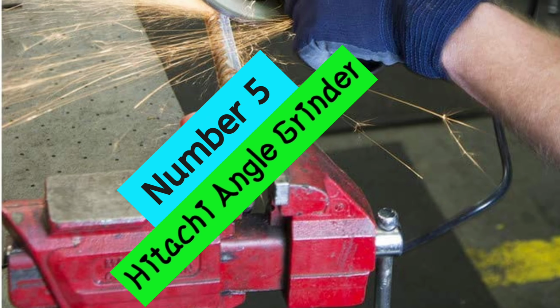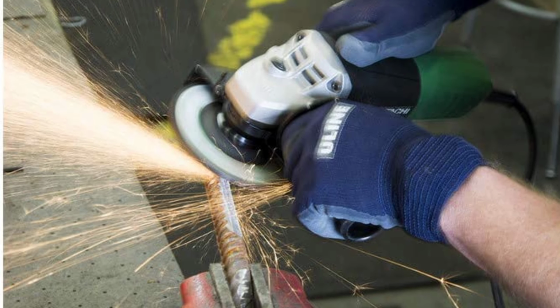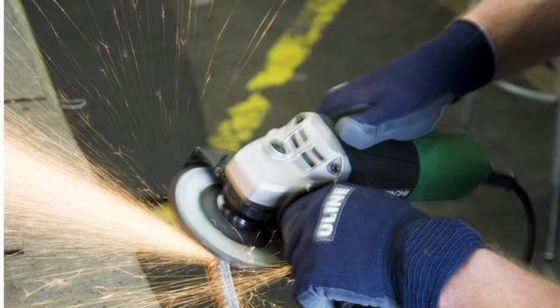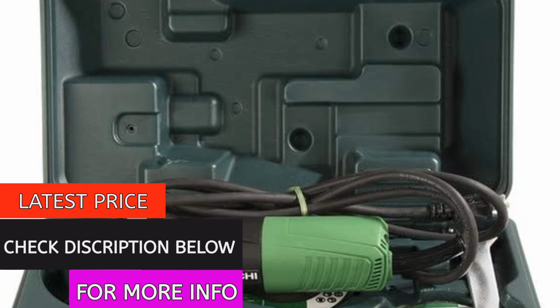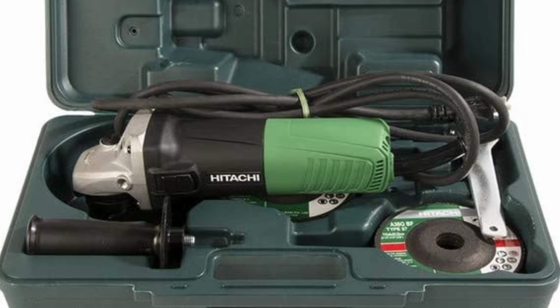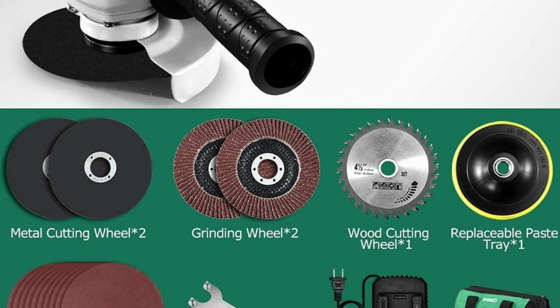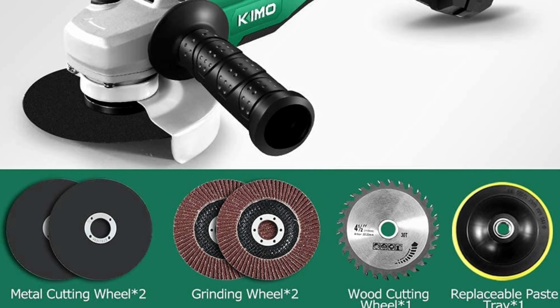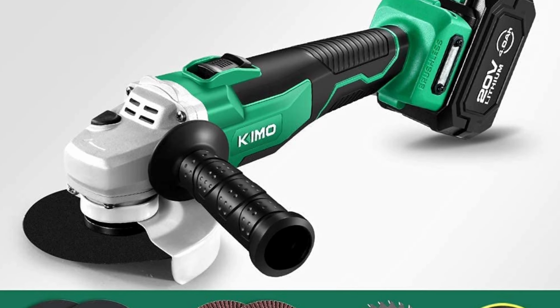At number 5, Hitachi Angle Grinder. The new Metabo HPT, formerly Hitachi Power Tools 6.2 amp motor, is a great tool for tough grinding jobs. With 980 W of max output power, the spindle lock allows for quick and easy disc and accessory changes. The trigger lock-on feature allows for comfortable, continuous operation. The class-leading overload durability for increased tool life and reliability is amazing.